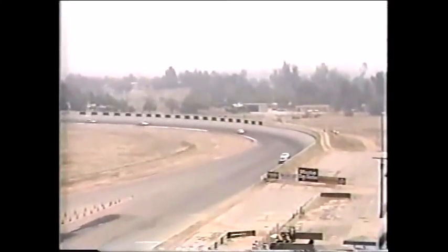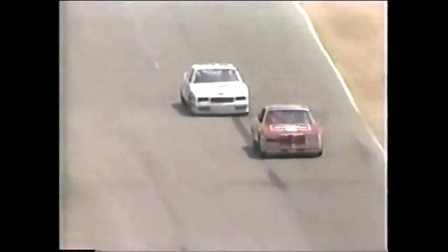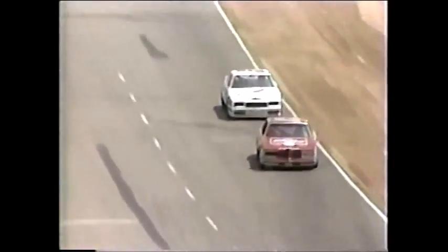Richmond comes out of nine, rides it right out against that concrete wall. Right behind him comes the Monte Carlo SS of Ricky Rudd. Down into the dirt, going into turn one, Richmond. Richmond trying to apex the corner just a little too tightly, dropped it over into the dirt, kicking up some debris onto the windshield of Ricky Rudd.